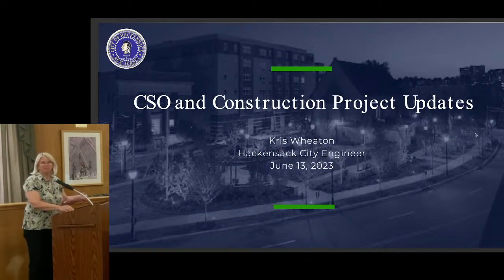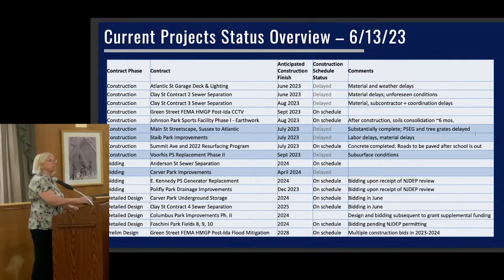Good evening, everybody. How are you? Okay. This is our update of key project status. Again, the dark blue indicates some changes. For Main Street, the tree grates are delayed, so there's a delay indicated there that those are arriving in July now.